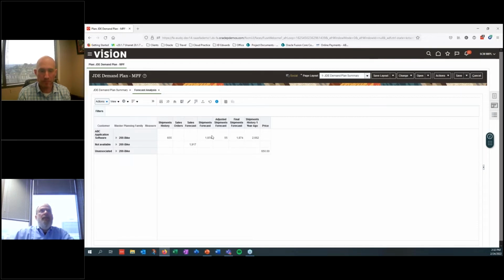The other nice thing that I have here is that I have the ability to adjust my forecast right here, right? And so let's say I don't like that number of 1970, I want to make it 2000. If I just click into this box, it allows me to override that forecast, right? And what this allows me to do is then see what the override may be.